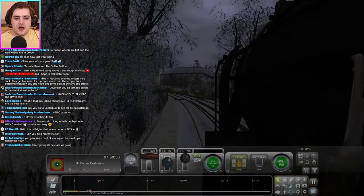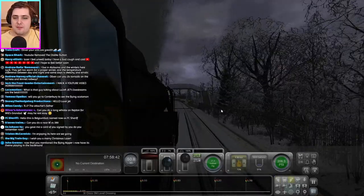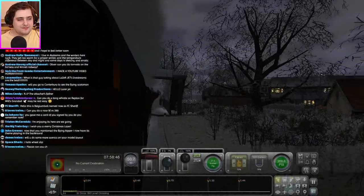Oh, we're coming up to St. Cross Old Level Crossing. This is the level crossing and the footbridge that me and my twin brother Tom go to watch steam engines pass. It's lovely.